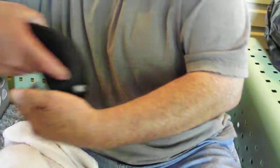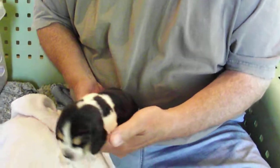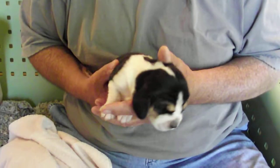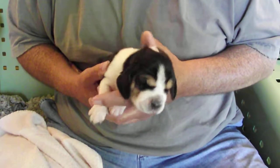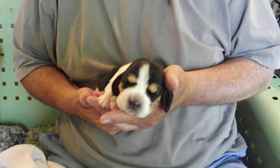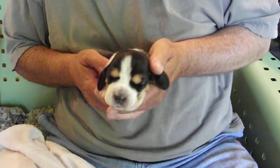Okay, now I'm going to wake up another one. This one's a little bit bigger than Louie was. You can see he's got a nice black dot here on his shoulder. Wide blaze between the eyes. It's a little girl. We had nine altogether, six girls and three boys. But you can see this is a little lover. Look at her. That's a pretty puppy. I don't know if you'd be lucky enough to get her, but she's nice. Alright, sweetie, go back to sleep.